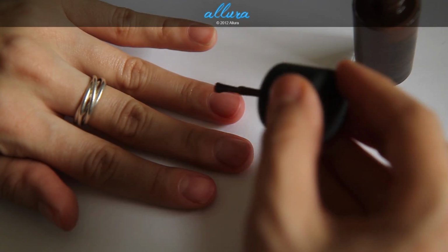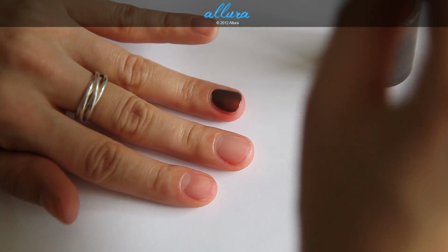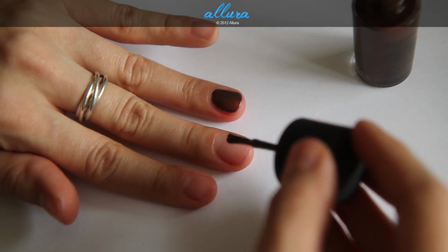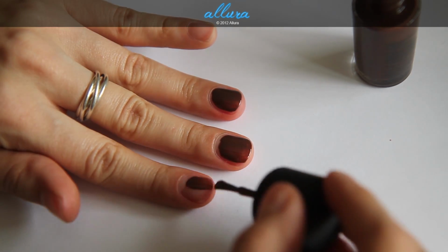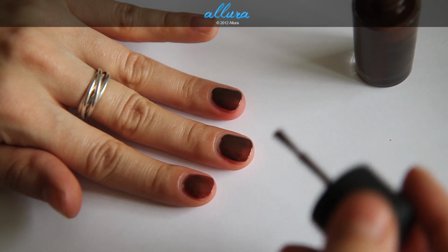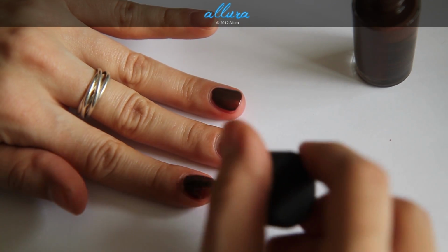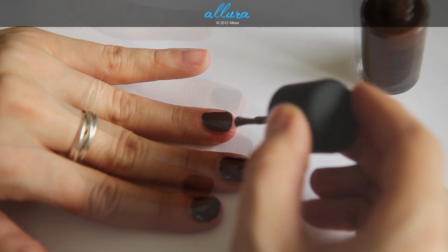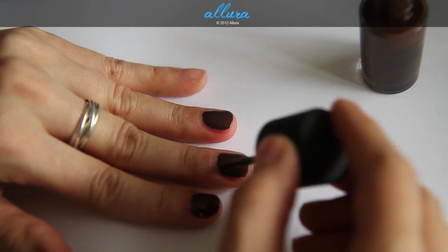This is Chestnut. And there is a bit of translucence. It's not completely opaque, so I'll let this dry and I'll add a second coat. Here is layer number two.